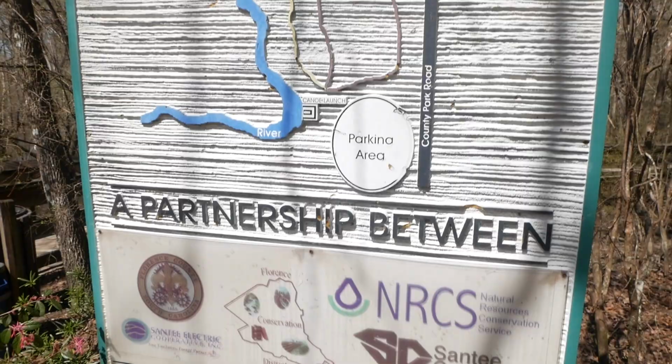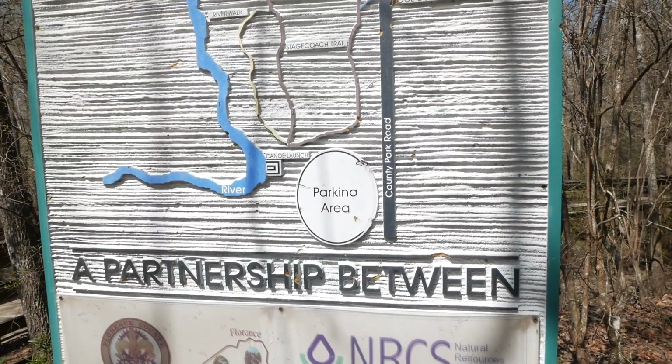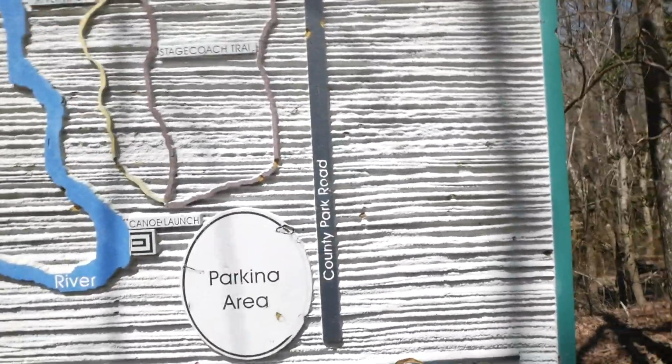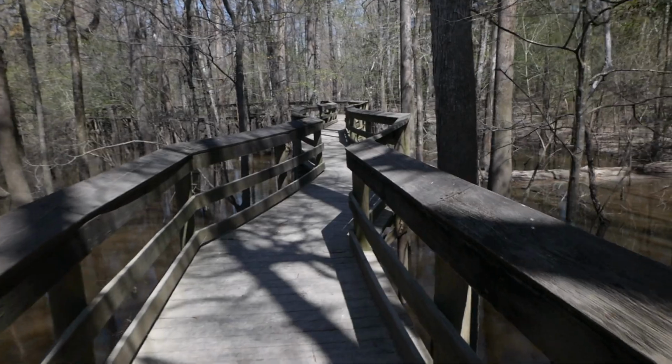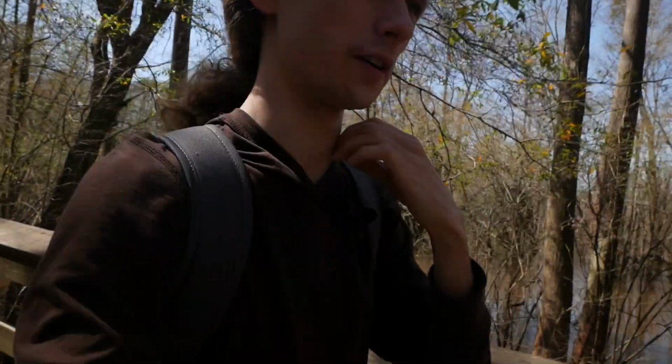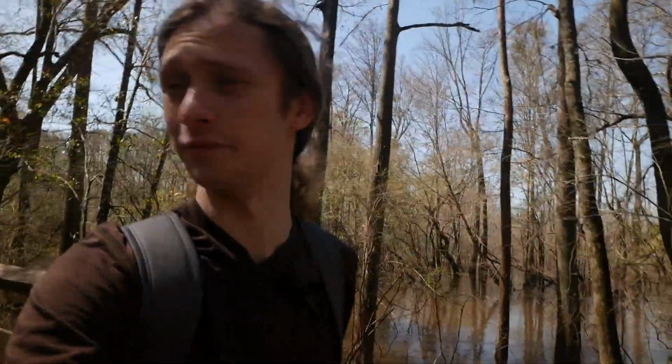One second. This is the dumbest map I've ever seen. I have no clue what any of this means. So whatever. We're just gonna walk on this thing and see what happens. Hey, little dude. I don't know if you can see them on the camera. There are bugs zipping around everywhere over here. I keep inhaling them. Putting a mask on. I'm about to put a mask on because of bugs.